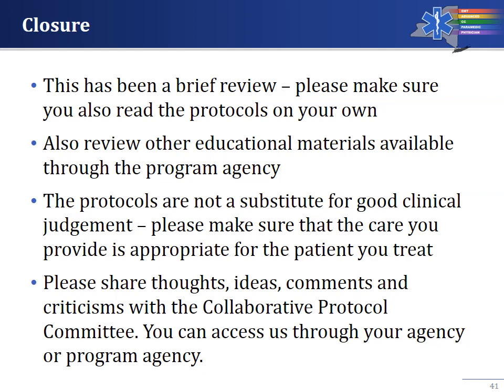None of these protocols will ever be a substitute for good clinical judgment. The providers that we have across New York State do a great job every day. And the reason is because you care for the patient that's in front of you as effectively as you absolutely can. Your EMS physicians are here to help you. Call us and call medical control should you have any questions or need any assistance.